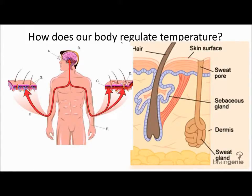How does our body regulate temperature? Well, our skin is an important part of the integumentary system, and it helps to maintain temperature along with the brain. So let's go over how the body cools itself and how it warms itself again. So let's say that the body temperature has risen and it's quite hot.